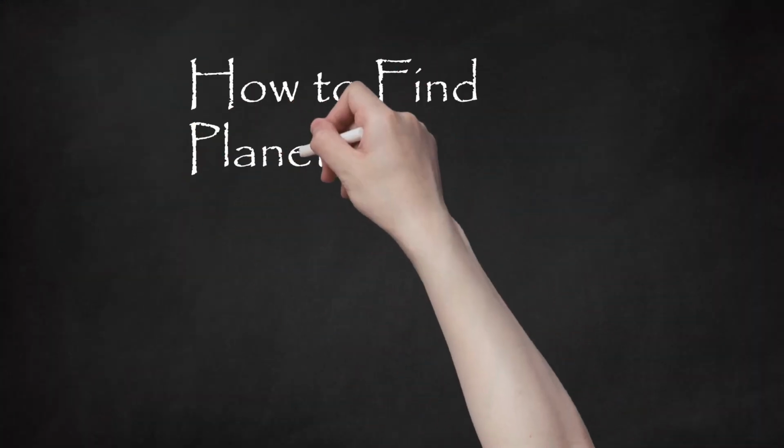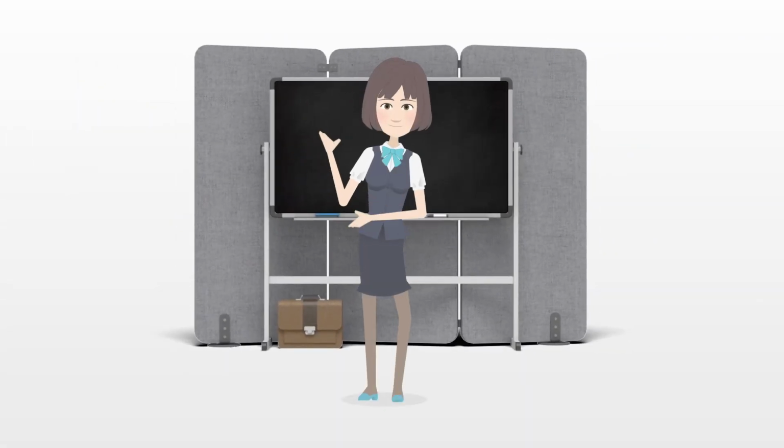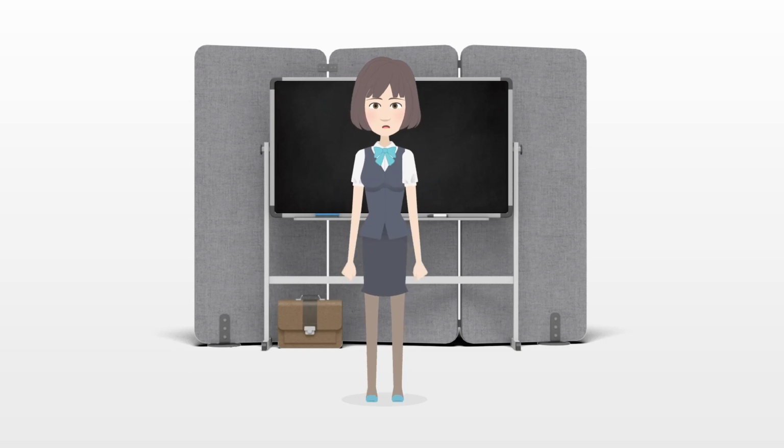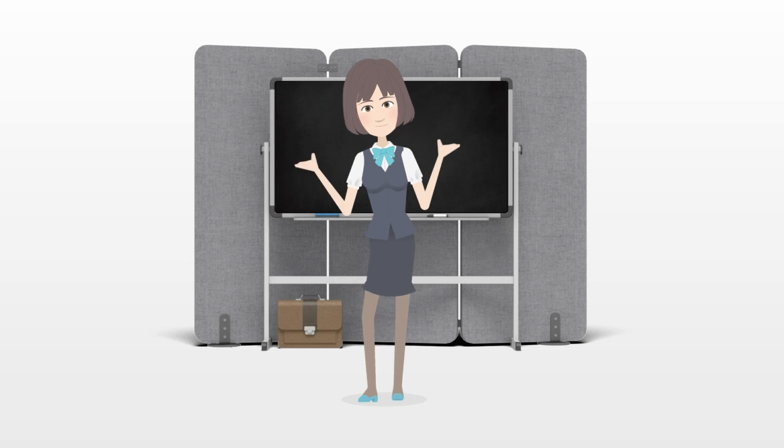How to find planets in the night sky. The night sky is an ever-changing display of all kinds of objects. You can see stars, constellations, the moon, meteors, and sometimes you can see planets.